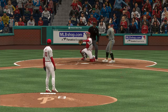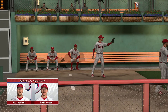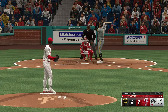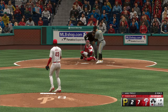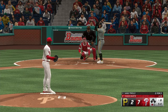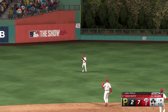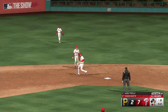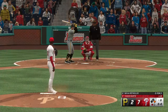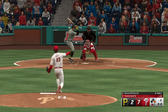Number 19 in the box now. No balls and a strike. Stirring in the Phillies bullpen, Jeff Hoffman getting loose out there. And the pitch. Just missed. Up the middle, and it finds its way through for a hit. So a man aboard now with one away. The batter, number 10. To the plate now for Pittsburgh is the DH, Ryan Reynolds. 0 for 3 with two strikeouts and a flyout.